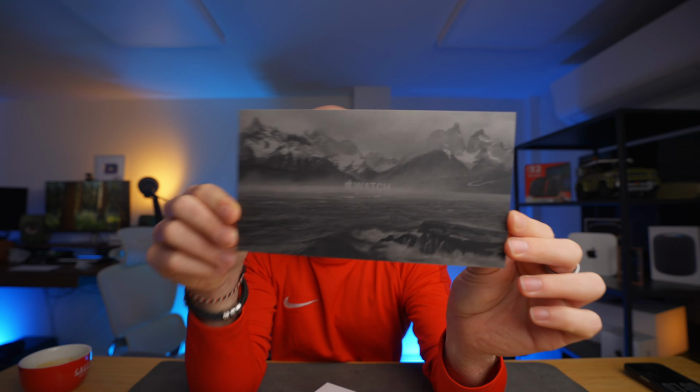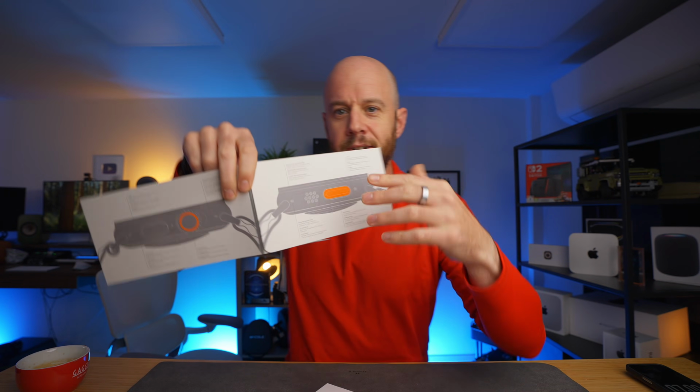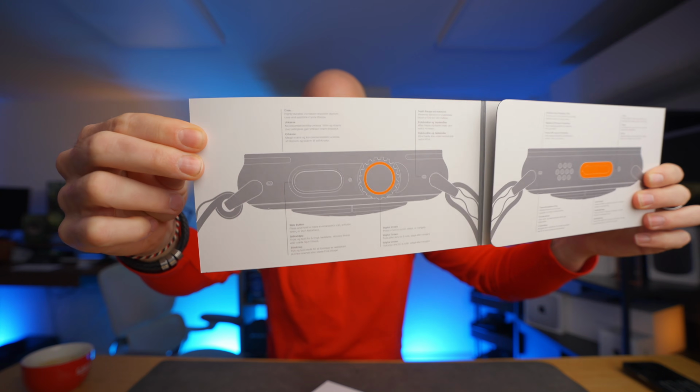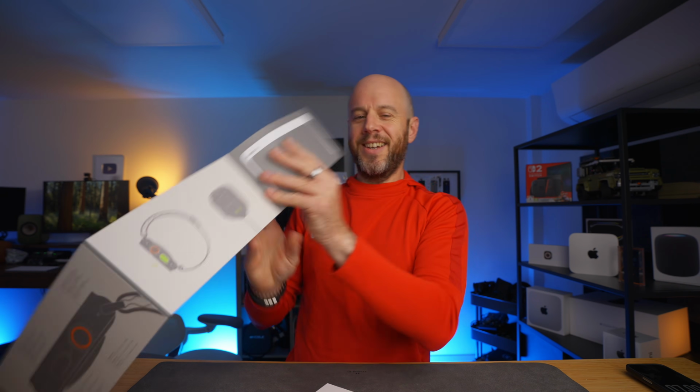I'd forgotten about this. So this is the booklet that you get with the Apple Watch Ultra 3, and if we open it up, it's got these lovely diagrams of the watch, how it works. It's just such a nice thing. Shows you how to charge it, which is obviously really, really complicated. And there's some other stuff in here.